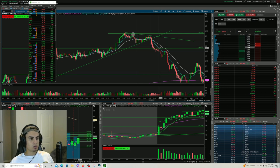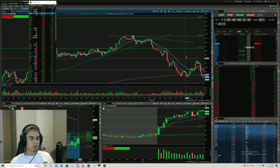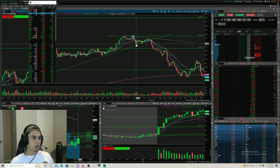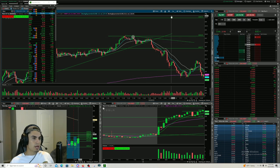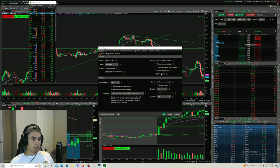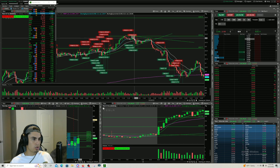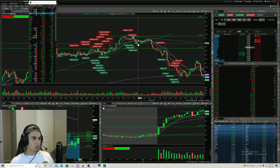So if you're like, dude, if you rolled that whole thing, how come you didn't make so much? Because I think I got out most of it and then I didn't ride it all the way down. But that was a nice add. And no, I'm not lying, I literally top ticked that candle right there. There it is. Top ticked that short there. Fully covered. Tried it again. Covered into that trend line. And then boom, cracks that trend line.